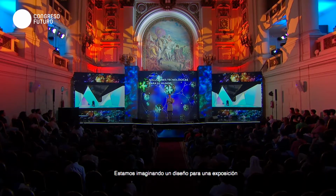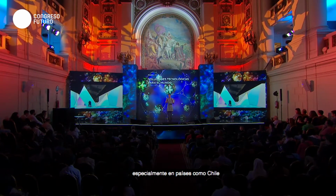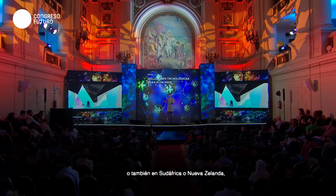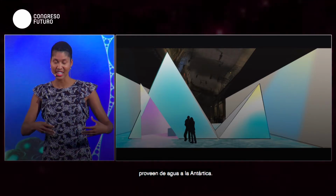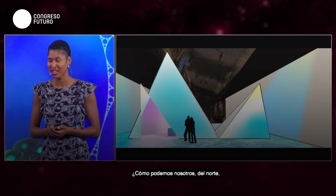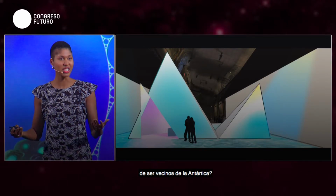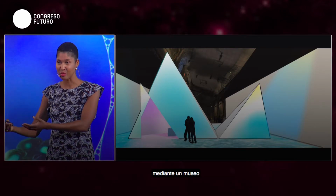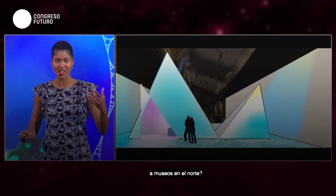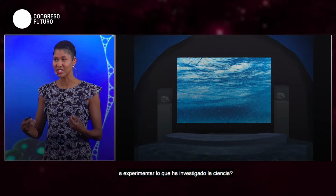We are imagining a design for a display that could be in museums, especially those in countries like Chile or also in South Africa, New Zealand, the countries that are near the ocean bordering Antarctica. How can we in the north learn from your experience in the south of being neighbors? Can you share with us your experience by sharing at a museum and channeling some of that information also to museums in the north? Can people come as a family and experience results from the science?